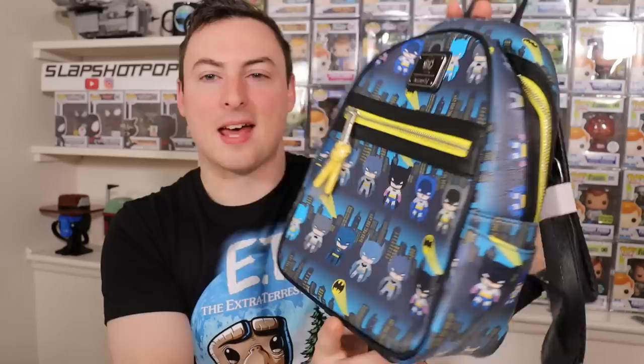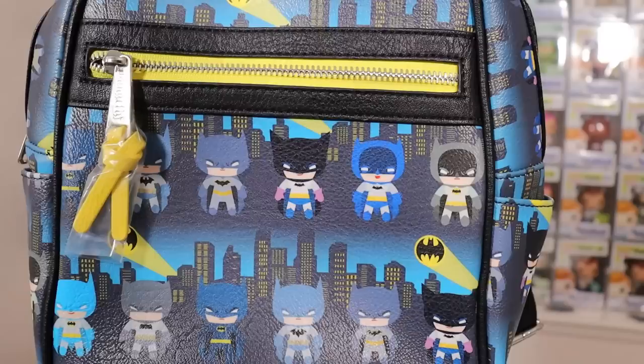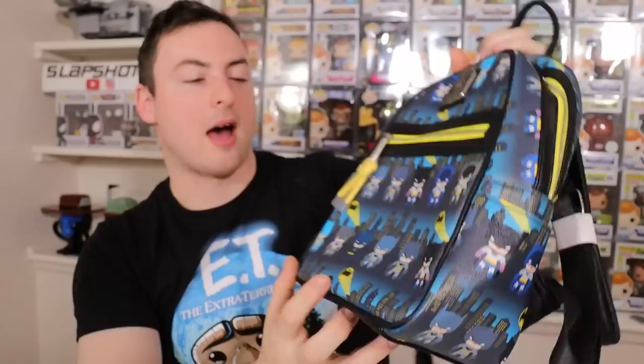If you guys can actually identify, I don't know if they did it on purpose, but it looks like you have the Adam West version of Batman as well as the Dark Knight and Robert Pattinson. So I don't know if they meant to design each one of these Batmans off specific Batmans, but nonetheless, I think it is a really, really nice bag and a great addition to Joanna's already amazing collection.